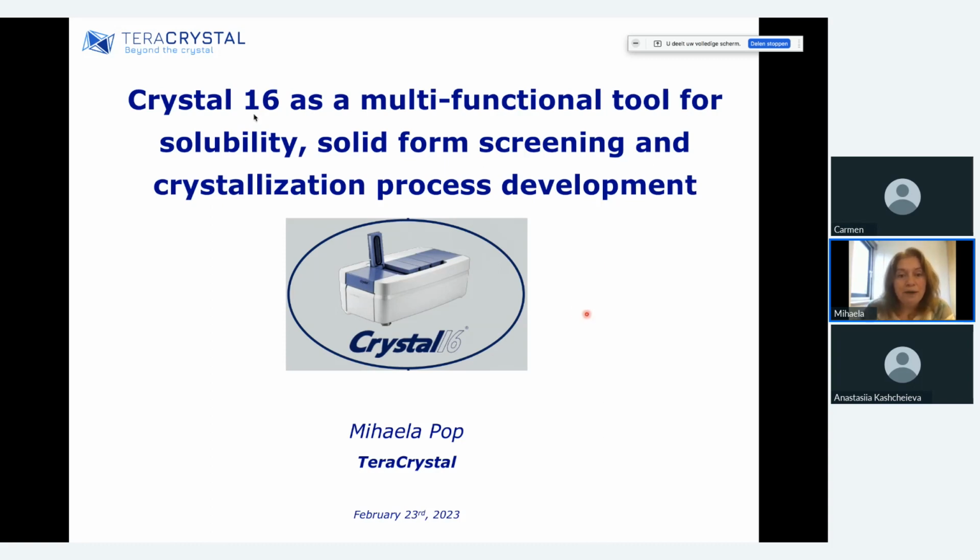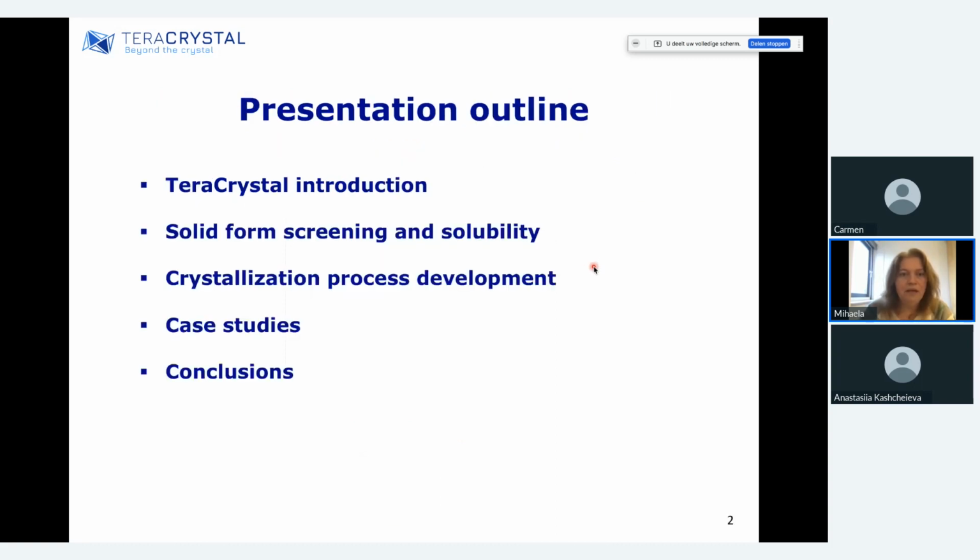So I will try to share the experience in determining solubility, solid form screening, and also how we approach crystallization process development with Crystal16. First, I will give you a very short introduction regarding TerraCrystal, and then go on regarding solid form screening, solubility, and process development. And I will talk generally about them, but also highlight our findings with some case studies, and I will end up with the conclusions.